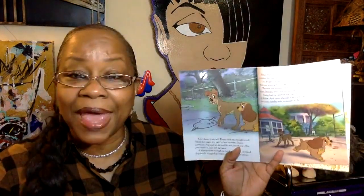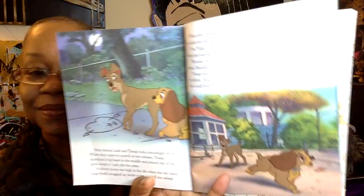"Because my family needs me," Lady replied, "and I need them. Besides, who will protect the baby if I'm not there?" Tramp had no answer for that. He simply bowed his head in defeat. And even though Lady was sad to leave Tramp, she could hardly wait to return to her family.